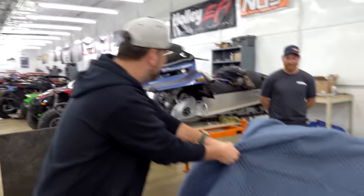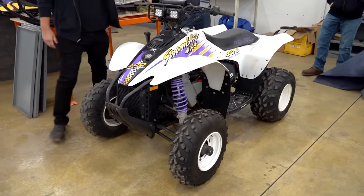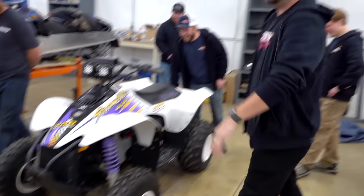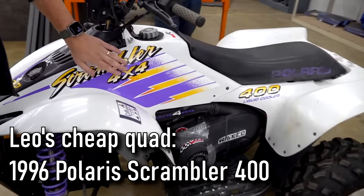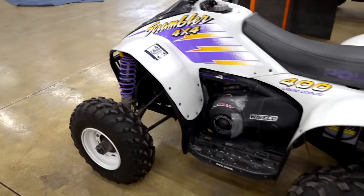So in honor of becoming a true Polaris man, I bought another Polaris. Scrambler. Look at that unit. Scrambler 400. So this is a 400 two-stroke. This is the four-wheel drive. This is four times four. Front tires are on backwards.